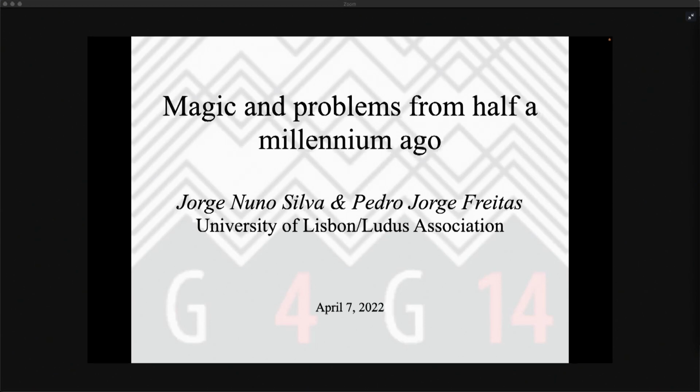So I would like to talk a little bit about this work I made with my colleague Pedro Freitas from the University of Lisbon as well, about the first book written and printed in mathematics in Portugal, roughly 500 years ago, in 1519.